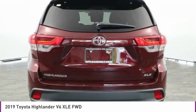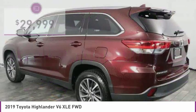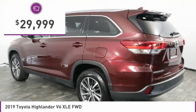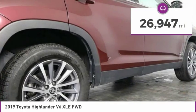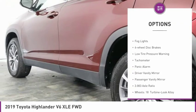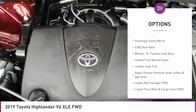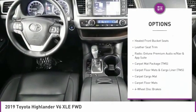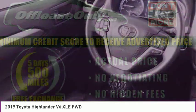A 2010 top safety pick, the Highlander is where substance meets style and is priced below $30,000. This vehicle has less than 30,000 miles. Here are some of this vehicle's great options: electronic stability control, power liftgate, brake assist, fog lights, 4-wheel disc brakes, low tire pressure warning, tachometer, panic alarm, driver vanity mirror, passenger vanity mirror.